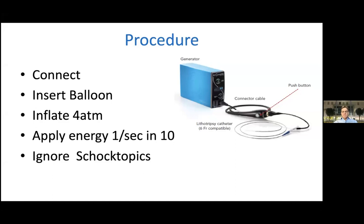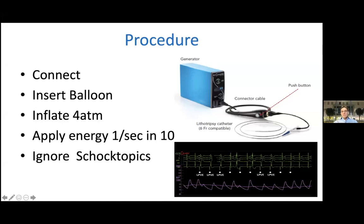You know what shock topics are? So these are the ventricular extra beats that are caused by the lithotripsy pulse, LPVE, lithotripsy pulse induced ventricular ectopics. And you can see them in various degrees. Not all patients get them. It's a simple mechanical irritation or mechanical induction of a depolarization in the myocardium, probably similar to poking it with the pigtail catheter.